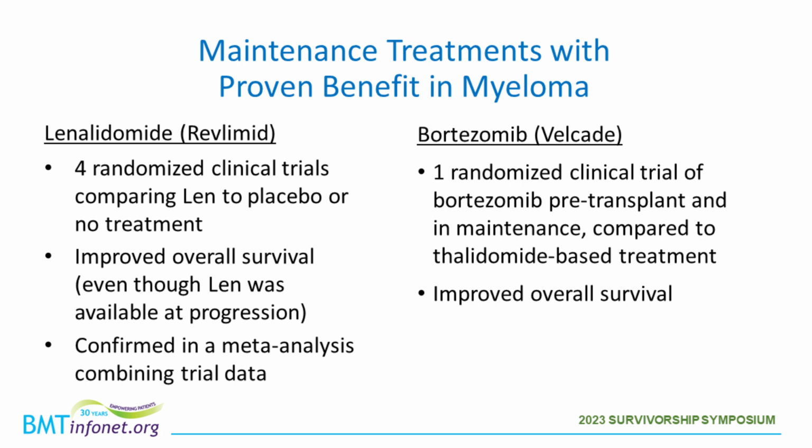And this improvement in overall survival was confirmed in what we call a meta-analysis that took the data from all of these trials and put them together and did a larger analysis and really did confirm that lenalidomide makes people live longer when given as maintenance therapy after transplant. Those are powerful data and make it really something that we would want to do.